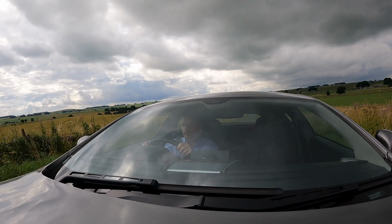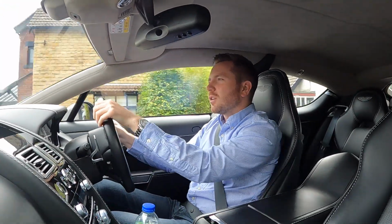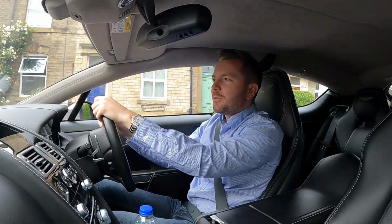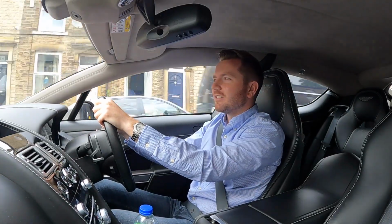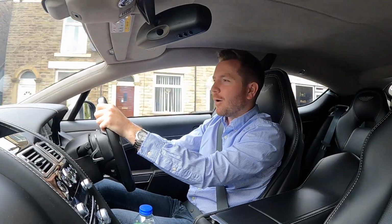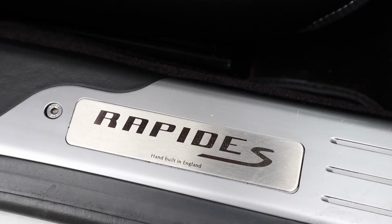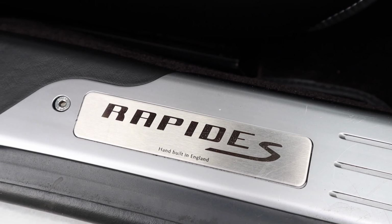The Rapide is a 5-door, 4-seat Grand Tourer along the lines of a Maserati Quattroporte or Porsche Panamera. It's been around since 2010, but in 2013 it received a mild facelift, some extra power and a slight name change. This model is now known as the Rapide S. There's a name to die for.